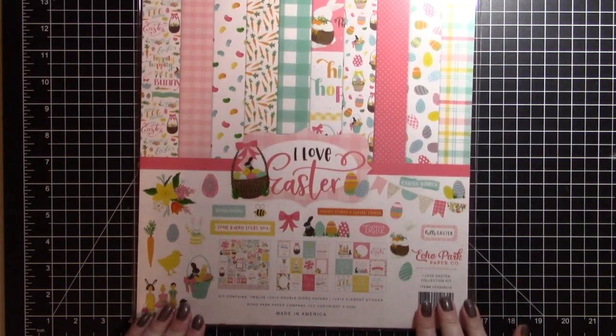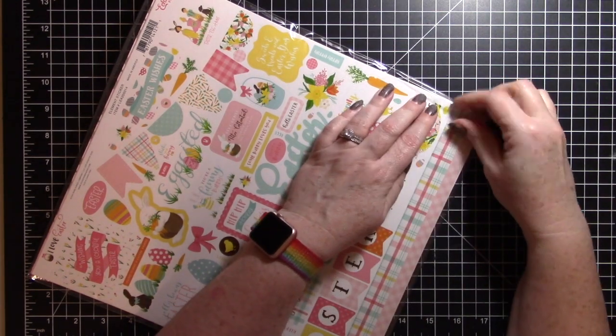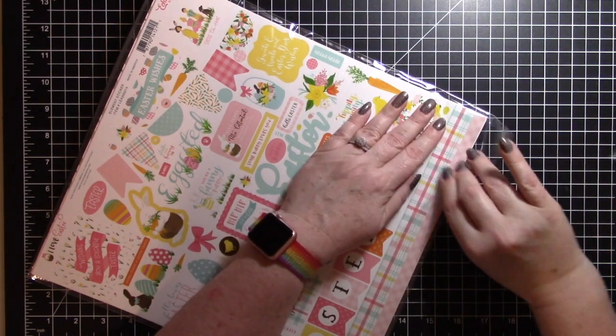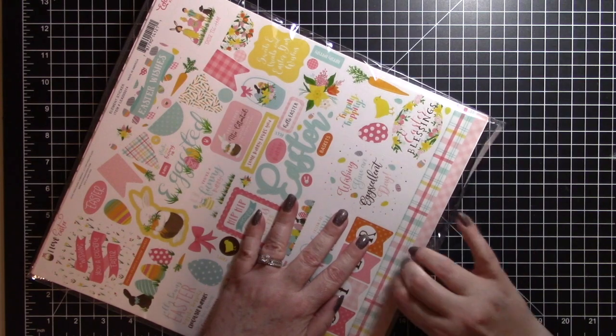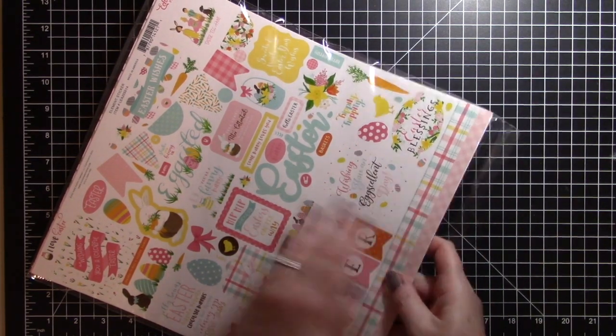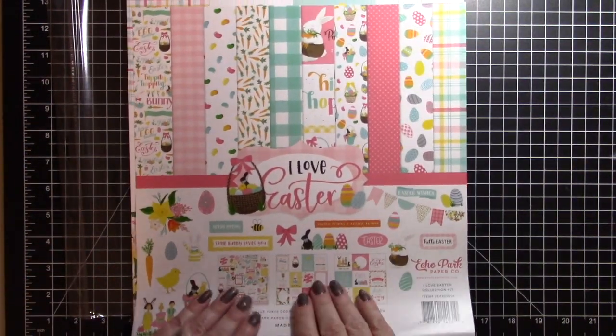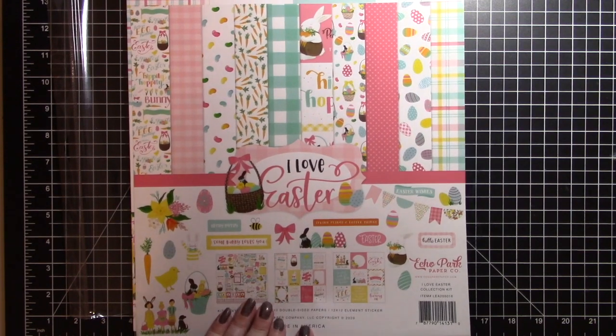The next kit is I Love Easter. I don't have a lot of really nice Easter paper. I have old Easter paper from Die Cuts with a View, but I've had it for years and I've used most of it. So I'm happy to get some new Easter paper. So there's the front.